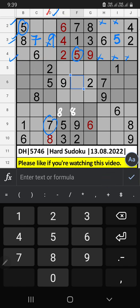Column D and fourth row, we have 2. So 2 can't come in these cells. Then 2 is confirmed here. Column C, column D, we have 2. So 2 can't come in these cells. Then 2 is confirmed here. Fourth row and sixth row and seventh row, we have 9. So 9 can't come in these cells. The 9 is confirmed here.